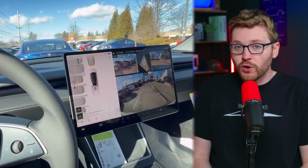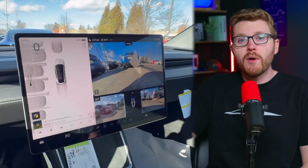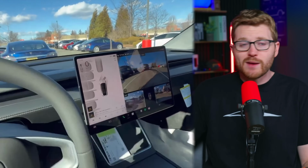Number 1, I'll just say from personal experience, it's really useful. I love having it on the Cybertruck. I really enjoyed using it on the Model Y because it just makes the car easier to park, especially being able to see all aspects of the vehicle from the cameras. It's super nice, something I would appreciate.